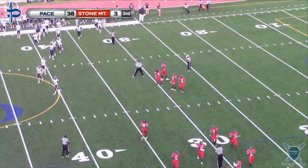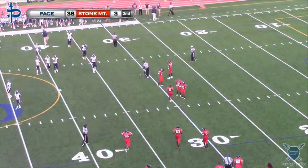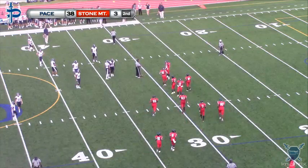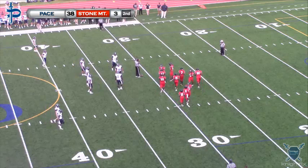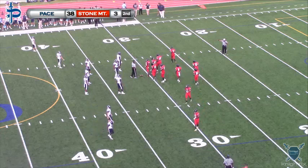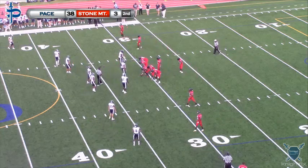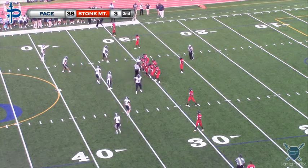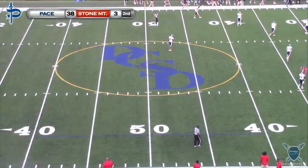We'll see if Stone Mountain will take a shot here, if they'll take a knee. They got 3 seconds. I mean, why not? Why not just chunk it up and see what happens? Under center for the first time today, so probably. Yeah, Mason Litt will take a knee to retire the first half of football.